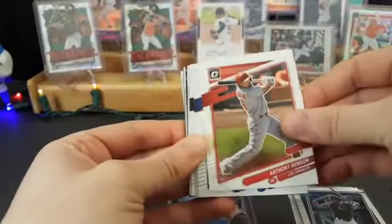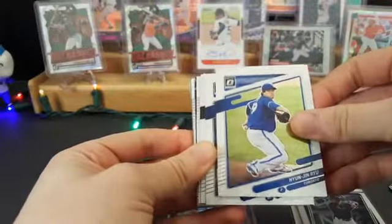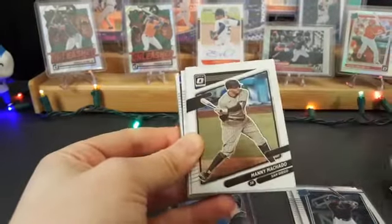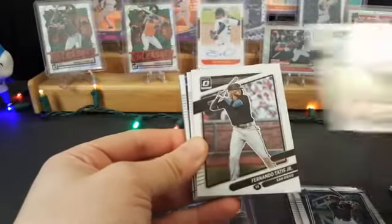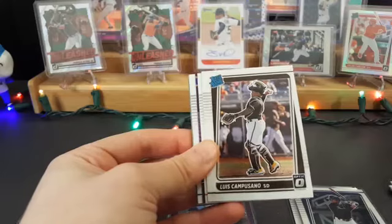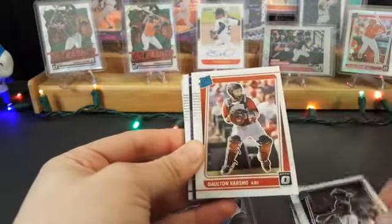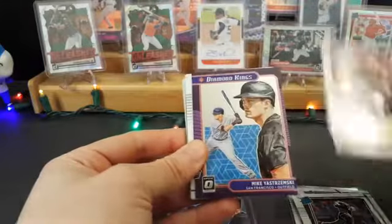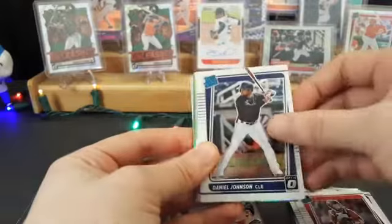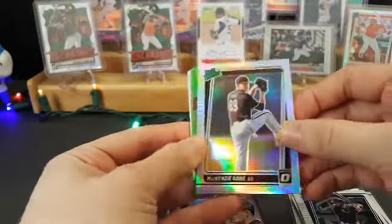Leading us off, Anthony Rendon for the LA Angels. Haijin Ryu for the Blue Jays. Isaiah Kiner-Falefa for the Texas Rangers. Manny Machado, San Diego Padres. Fernando Tatis, also for the Padres. Another Padre, three in a row. Rated rookie, Luis Campusano. There's Dalton Varsho, rated rookie again. Diamond Kings, Mike Yastrzemski. Daniel Johnson, rated rookie for the Indians. Good pack here for the Padres.